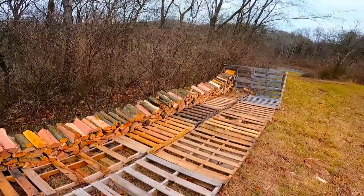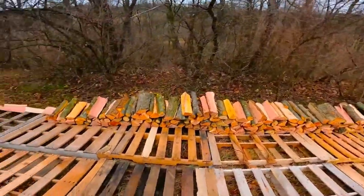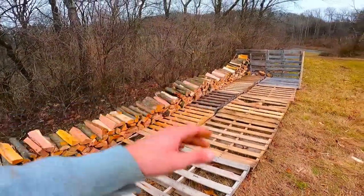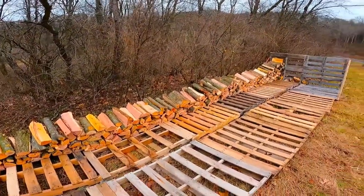So hopefully, and that's probably about level where that's stacked now. So should be doing pretty good with it. Hopefully I don't have to continue doing that for all the other rows, and that row should hold everything, but I may have to do it for one back here.